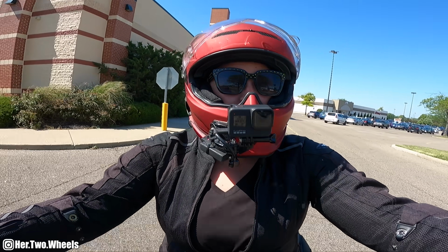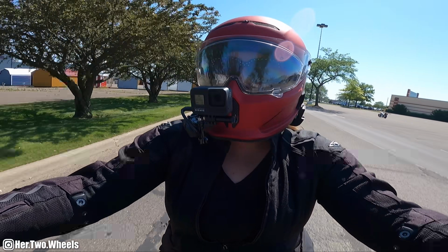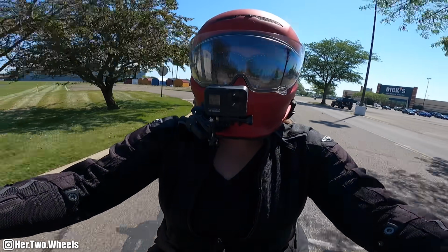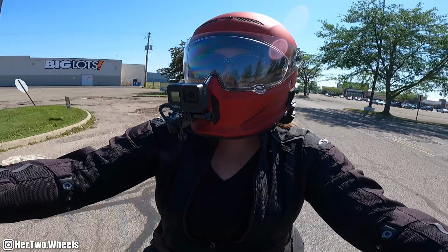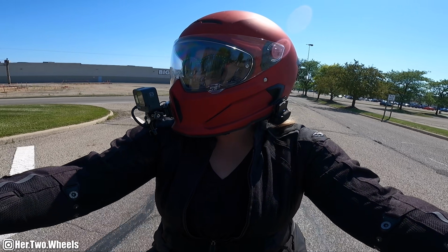Like having the bike all loaded down like this feels like home. So what did I talk about so far? I talked about the 2-second rule, overusing indicators, getting up to speed and revving up your RPMs, lane positioning, all that jazz.